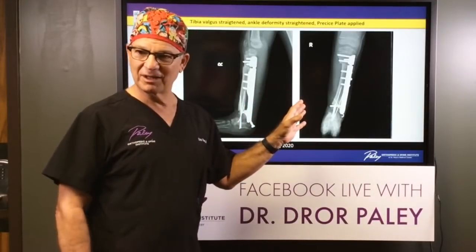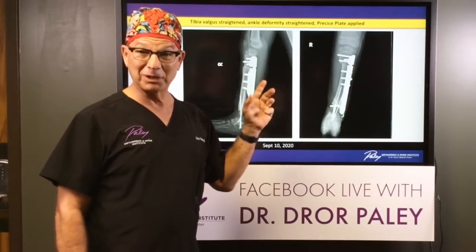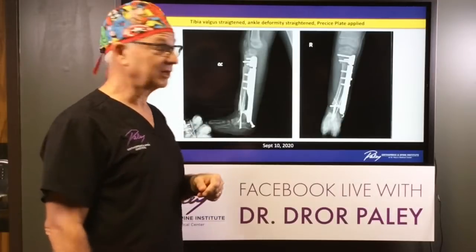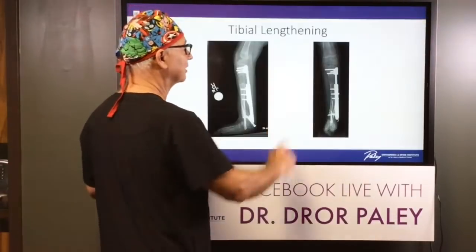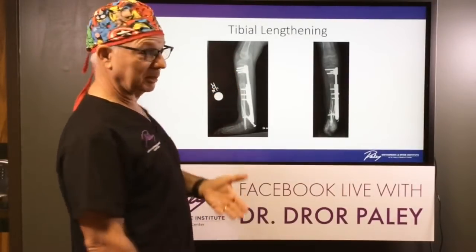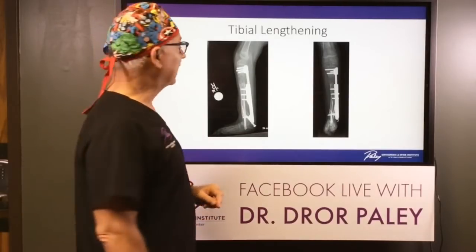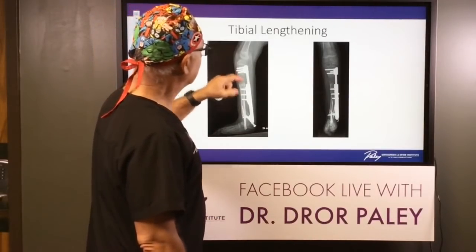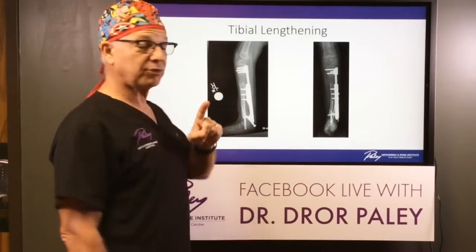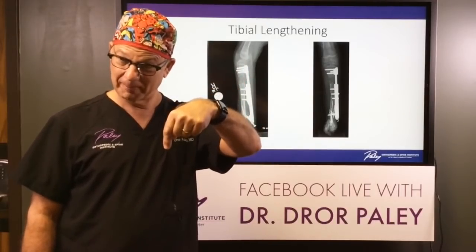Here's a boy with bilateral congenital femoral deficiency, and I treated him by doing super hip on both sides. He has a leg length difference. The right is shorter than the left. We need to lengthen that. This femur is 9 centimeters long. Okay? The shortest plate, the tibial plate, is 145 millimeters. The shortest femoral plate is 165. So how do you manage to lengthen a femur that's only 9 centimeters long?